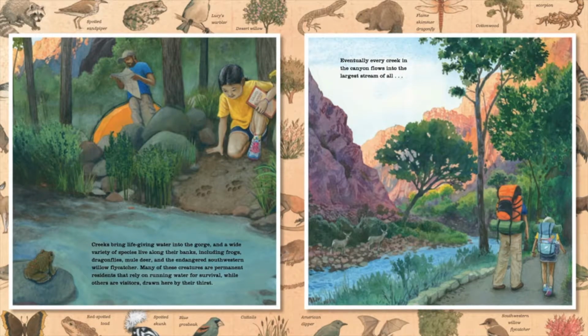And one of my favorite things about this book is the random little snippets that you'll see throughout it. So for example, on this page, there's different animals and birds and bugs and trees and bushes and bats that you would see in the Grand Canyon, while also still focusing on a main focal point for each page.